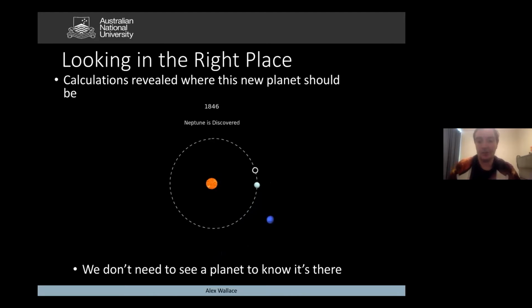So what we learned from this was that we don't actually need to see a planet to know it's there. We can actually feel its gravitational effect, or at least observe its gravitational effect on other objects before we can point our telescopes there. So from here on, we had 8 planets in our solar system, and to date, that's all the planets that have been discovered so far in our solar system. But this wasn't the end of the story.